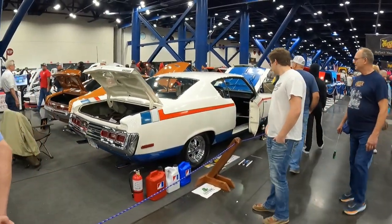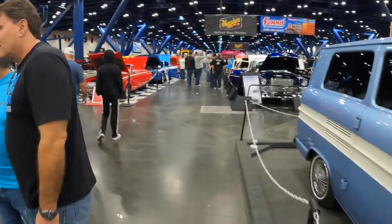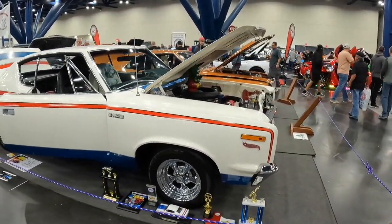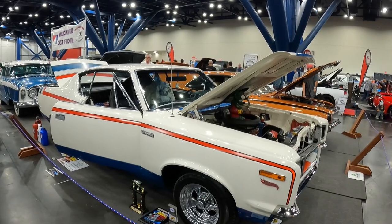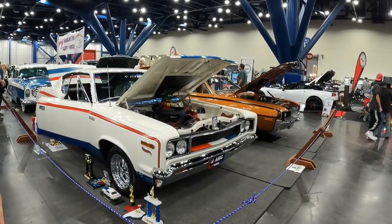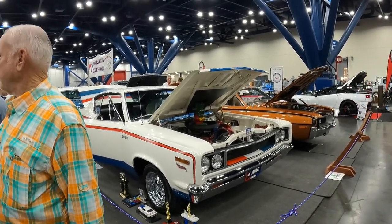The one thing I like about the AMCs is because they don't really sell a lot of reproduction parts for them. Yeah, it's cool, the machine. Since they don't sell a lot of reproduction parts for AMCs like they do Ford and Chevys and all that, the cool thing is most of them are pretty well original unrestored cars. Touched up usually, but not fully restored.